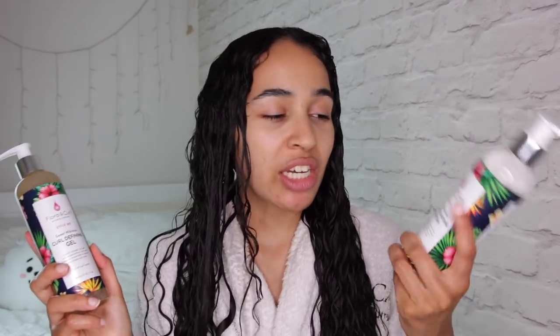Then I'm going to use a curl defining gel. This one's from Flora and Curl. But quickly before I do that, I'm actually going to use their curl activating lotion as well. This one is not really essential, but it just kind of boosts the gel and helps keep you more moisturized with a more defined look overall. So I'm going to use a little bit of this, but it's not essential. And then I'm going to use the Sweet Hibiscus curl defining gel.